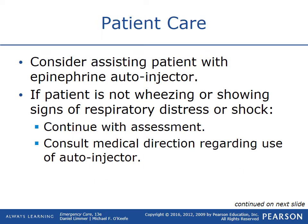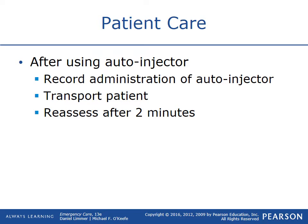If you need to assist the patient with an epi auto-injector, as this is taught on a national curriculum, it's taught as to assist with the auto-injector. Only do so with consultation of medical command. The same goes if you do carry EpiPens on your apparatus. You need to consult with medical command to be able to give it, and only give it to those patients who are in shock. After you've used the auto-injector, you need to be sure to reassess that patient continually and transport them. That medicine may wear off, and that may be the only auto-injector you have, so they may need subsequent doses. So always be sure to transport that patient.